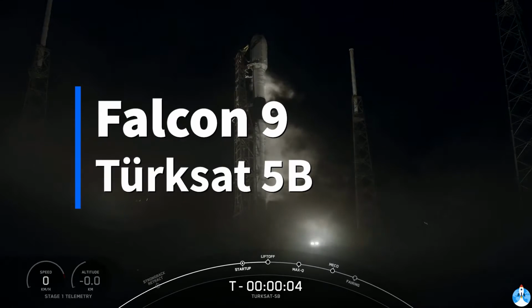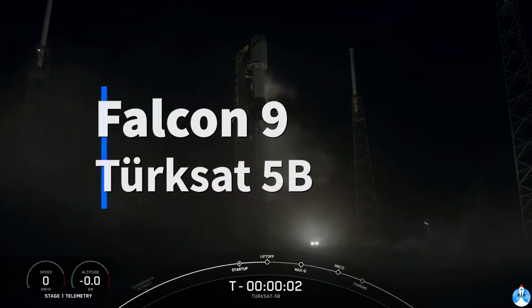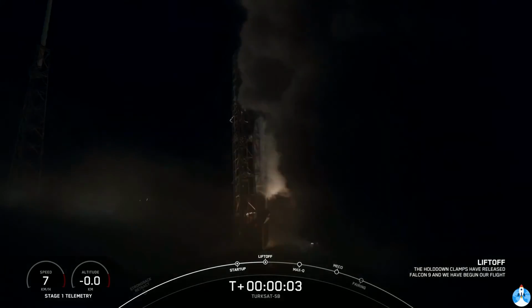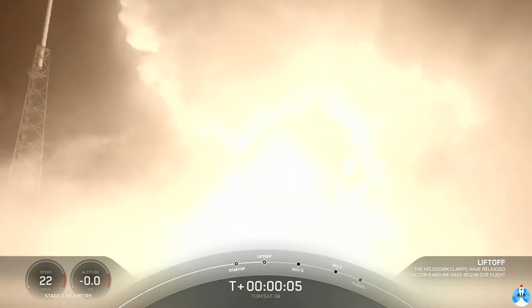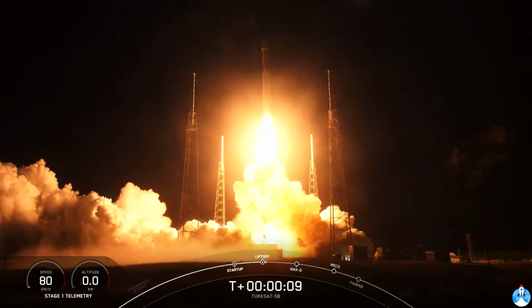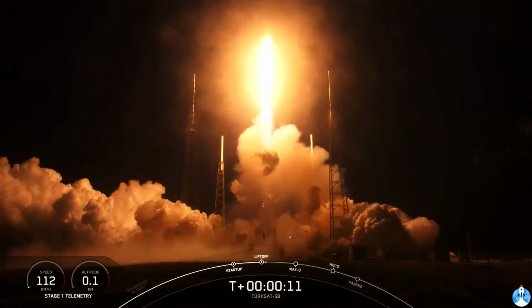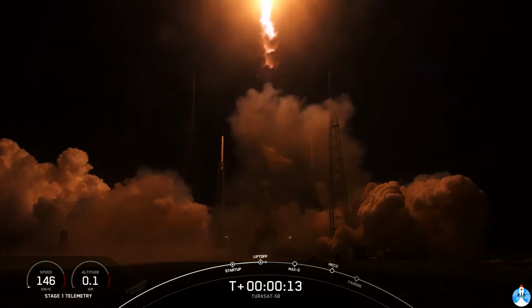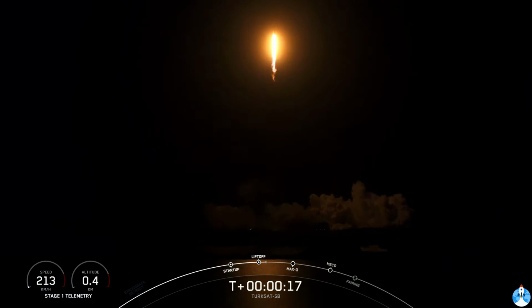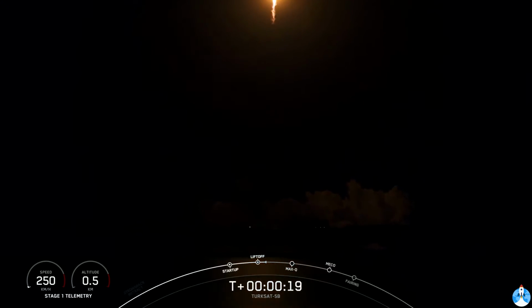5, 4, 3, 2, 1, 0. Ignition. And liftoff. Pitching downrange. Stage 1 chamber pressure is nominal.